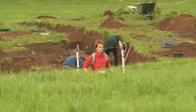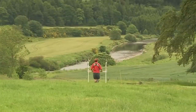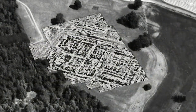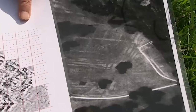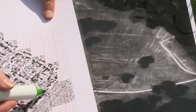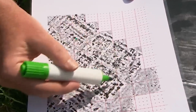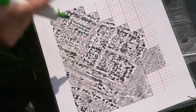But there's no doubt about it, today's biggest success has been the geophys survey of this field. It's revealed what's effectively an archaeological map of the fort. It's stunning good. You beaut. Well, we started to fill in the gaps on the aerial photograph. There we could see the main street and the roads going off to the side. Here we've got it in the geophysics and all the details of the barrack blocks. Now what we've got in this area here is a rather large, perhaps stone building.